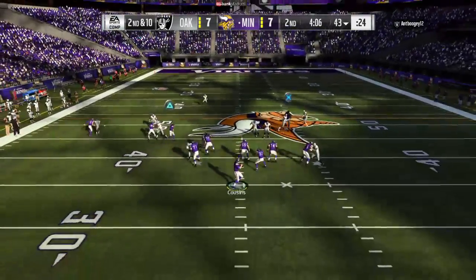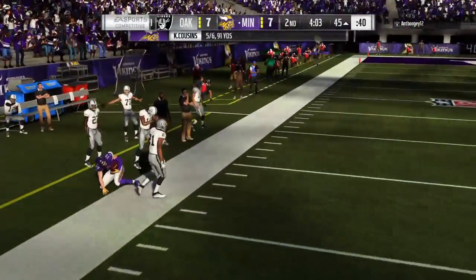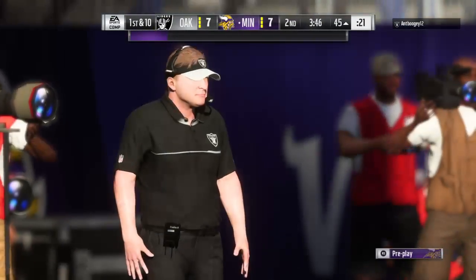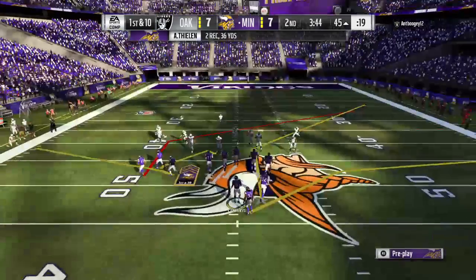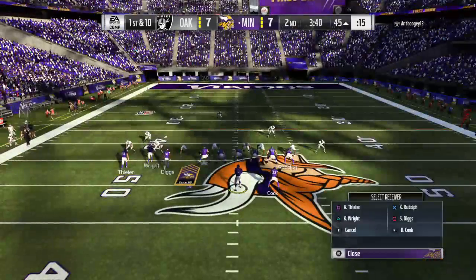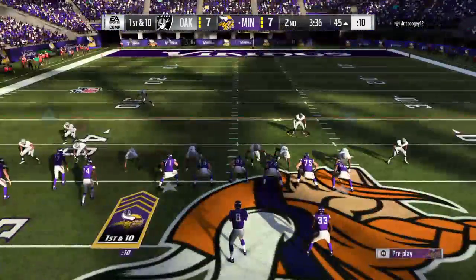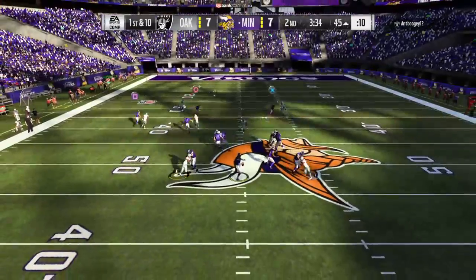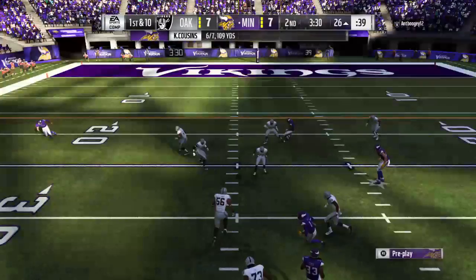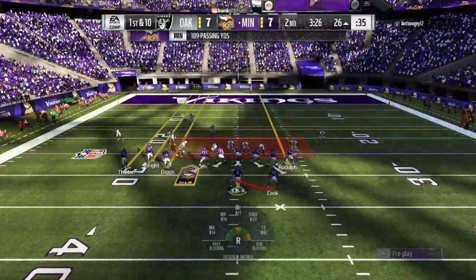A 2nd down throw for Cousins. Throw left side on target to Thielen. And out of bounds on the other side of midfield at the 45. A first down for Minnesota. Cousins finding Thielen. A first down throw for Cousins. He's got it complete to Stefon Diggs. Another big hitter there. This one good for 18.